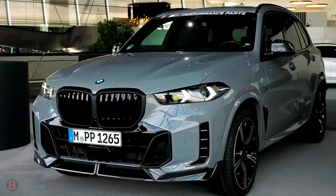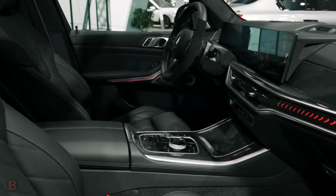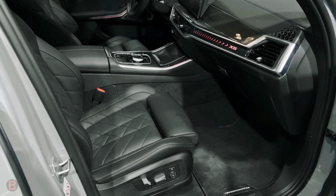There's no shortage of passenger space in the front and rear seats, and the cargo area is large enough to accommodate 11 carry-on luggage pieces behind the back row.